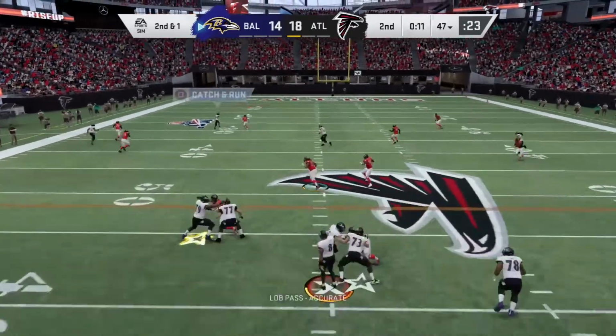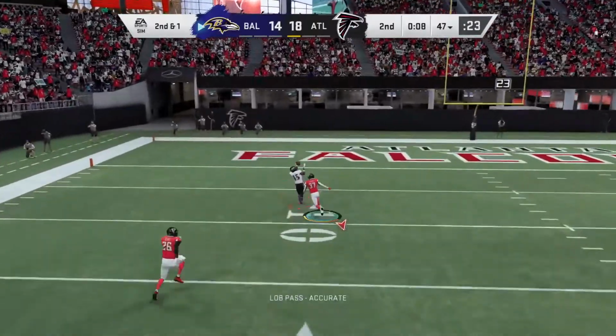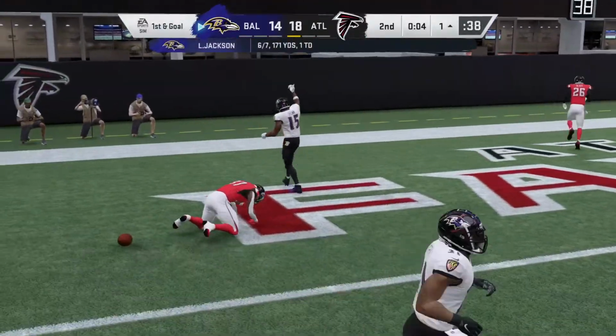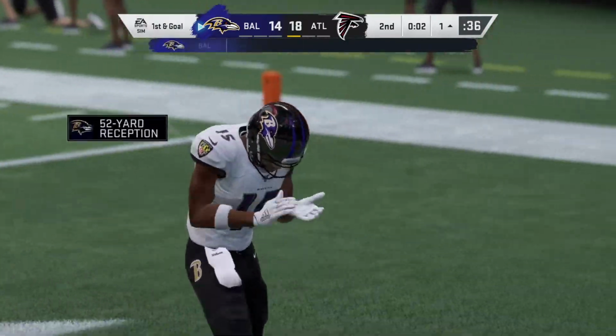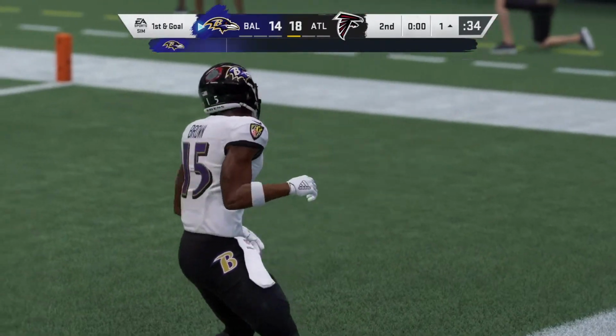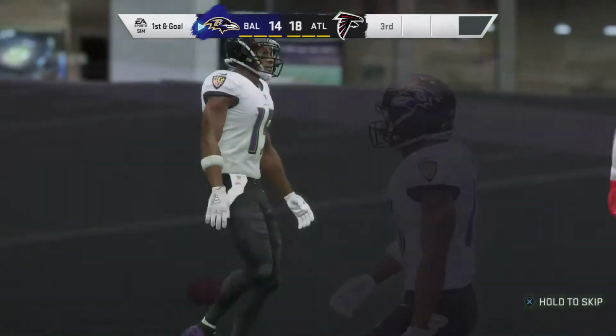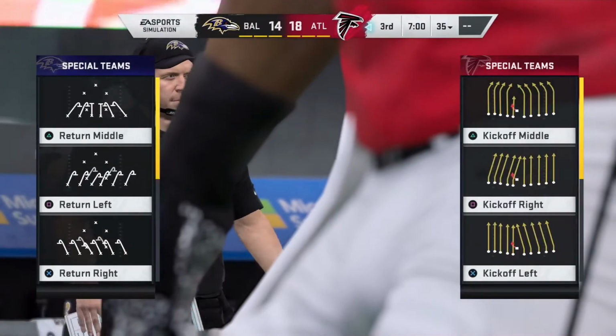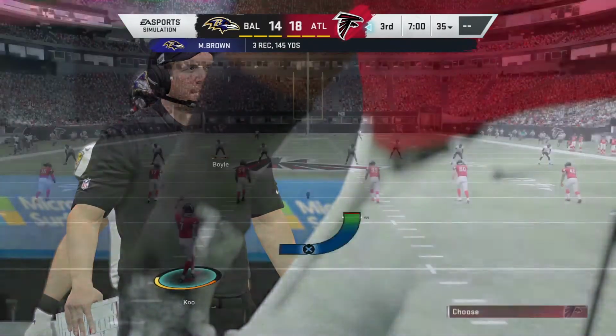Now Jackson, he's going deep for Brown, and this is caught inside the 5. A big play there just before halftime, 52 yards. So we've reached halftime here. All right, hang on. We'll jump over halftime. 18, Ravens 14.